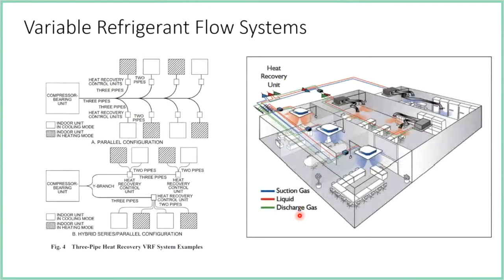But let's look at another system. Another very common system for commercial buildings is variable refrigerant flow systems. VRF systems is what we typically call them. So they have a compressor bearing unit, a condensing unit, if you will, and they often serve a number of different pipes out into the individual spaces, and sometimes it's a little bit easier to see it in here. And one of the best things about this system is they have the ability to provide heating and cooling and yet still only use one condensing unit heat pump type system.